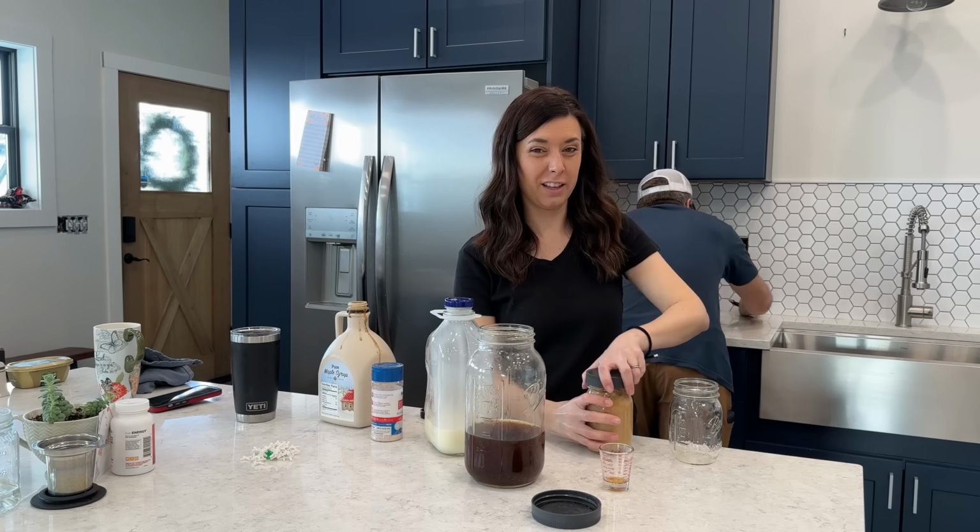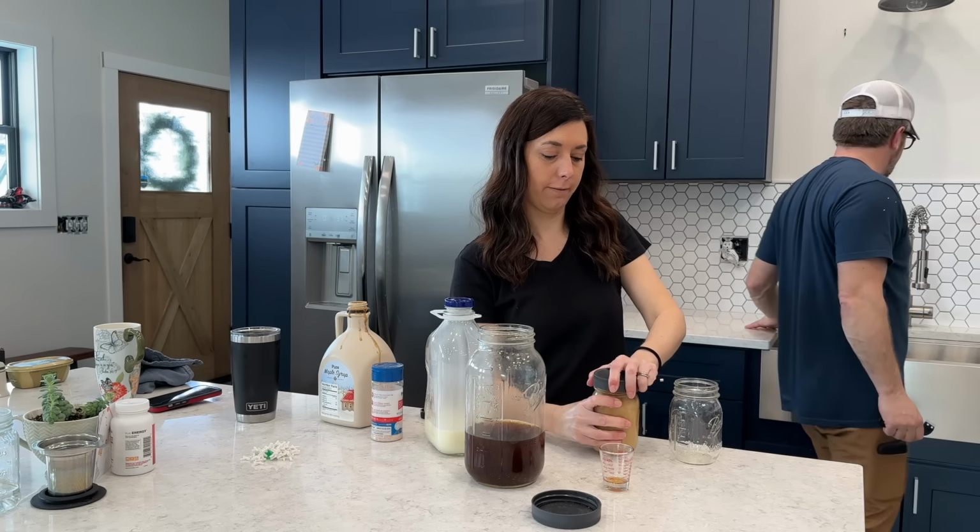Give it a good shake. I think that's really what makes the ice shake and get that little bit of foam.